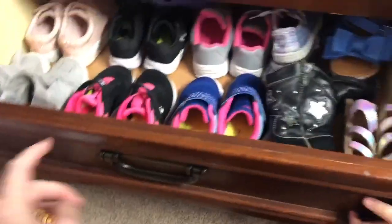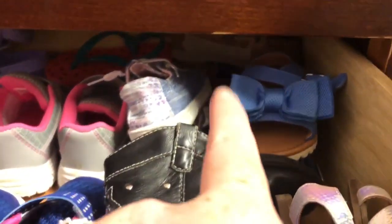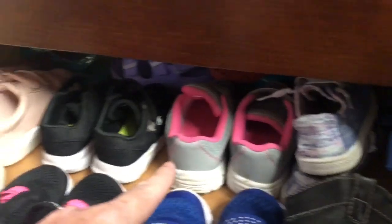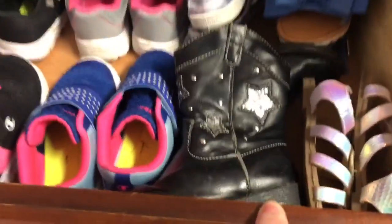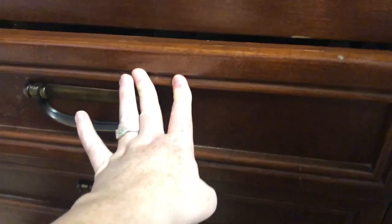So I can't pull the drawer out all the way. I managed to get them all squeezed in here. So we've got a pair of her sandals and then another pair of sandals. And in the very back, we've got her Sperry's and then her jean shoes, her watermelon flip-flops, her purple sandals, and then her jellies, and then her gray tennis shoes, her black ones, her pink ones, other gray, black and pink, and blue and pink, and then her cowboy boots. So all of her shoes managed to fit into this drawer. So that is one drawer done.